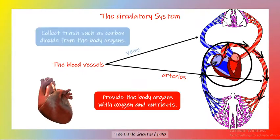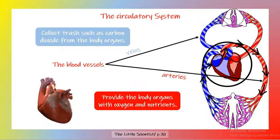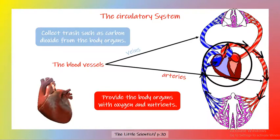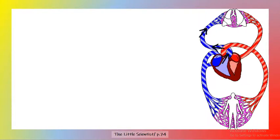Because the blood brings trash from these organs. What is an example of waste that the blood carries? It's the carbon dioxide. We do not need carbon dioxide, and our organs need to get rid of it. When the blood is rich in carbon dioxide, the heart will send the blood to the lungs.